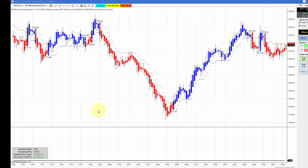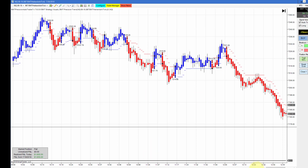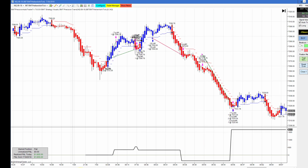Once again, the indicator signals here on the 987 Heiken Ashi tick chart, really solid, short and long back to back. And then the auto trader on this chart did 1655, and here again is that drop. So it goes both ways.